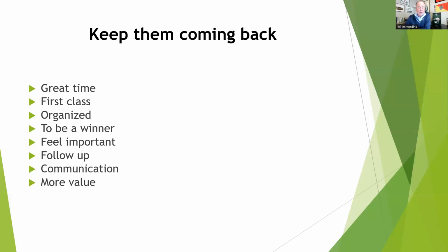And then again, more value next year. Show them how you're going to offer them more value. They're getting their money's worth just for the golf. See, if you give them their money's worth at the golf, then they're going to give you more down the road during the appeal as donations. Give them value, give them their money's worth, and they'll give you more money towards your cause. So make sure that they have a first class day and they have a lot of fun.